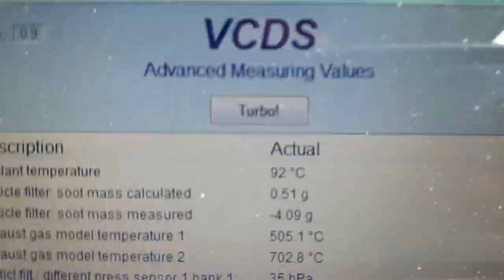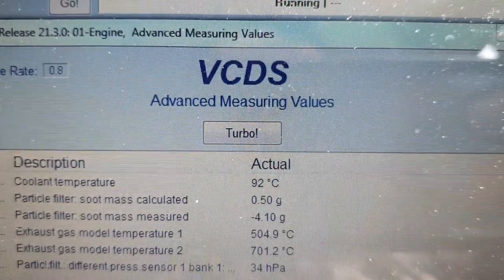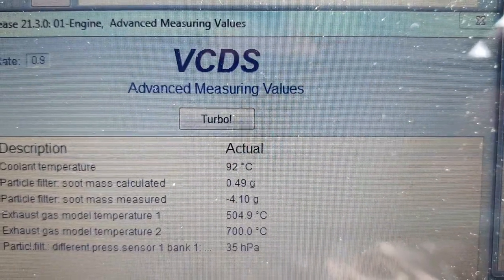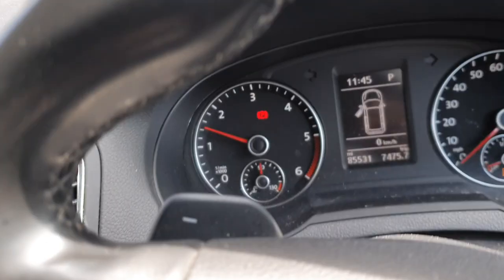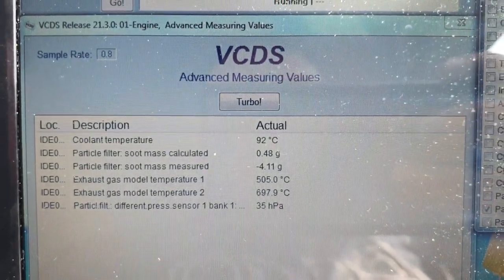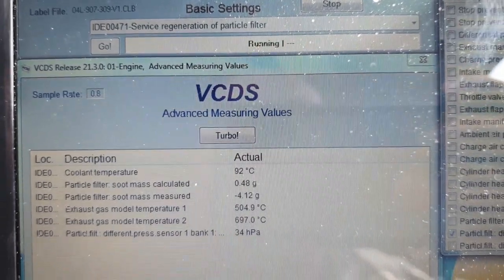Very long burn. This is already 25 minutes. Like you see, it's counted and measured soot. It's very low, but pressure is high. High as well because RPM goes up. Temperatures slightly go down. I think maybe it will slow down and finish the process.